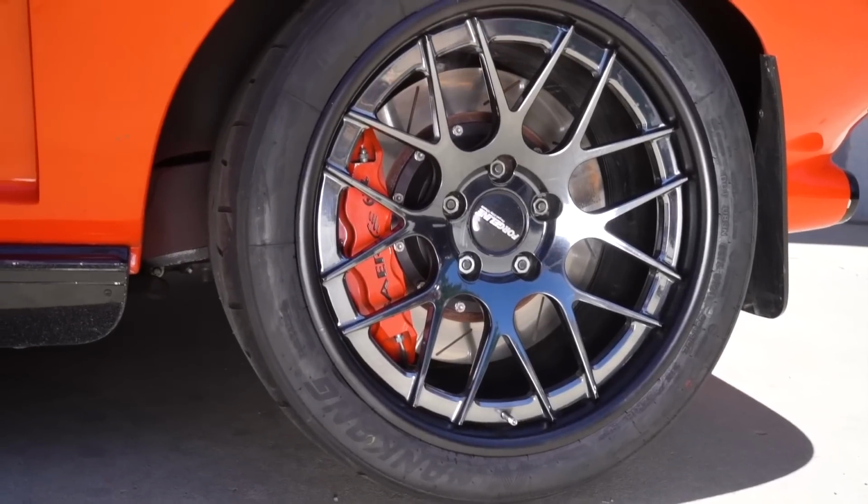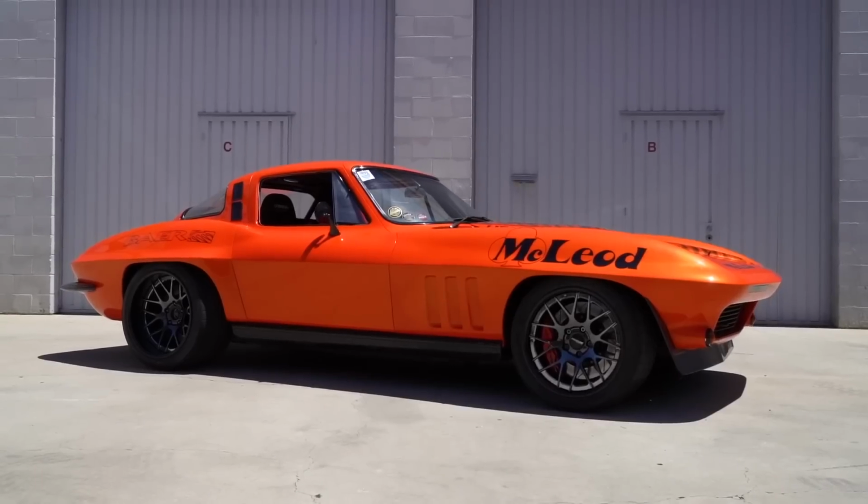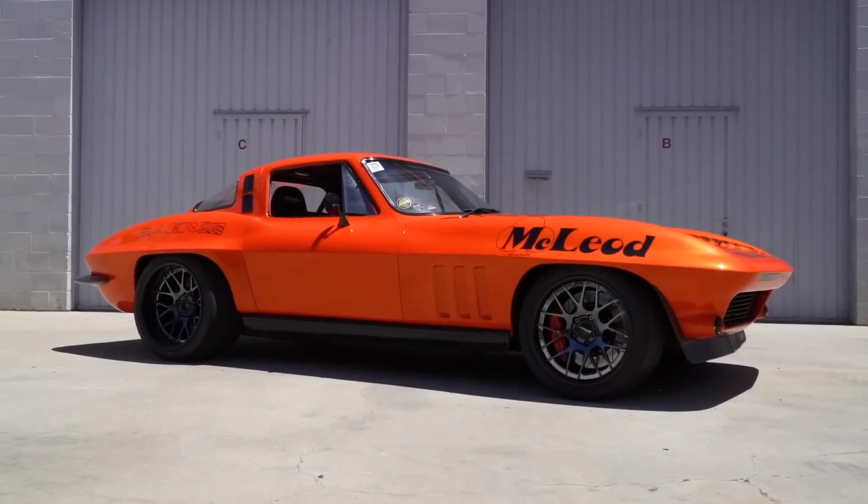Greg chose to go with Baer brakes on his car, manual brakes, 6-piston front, 4-piston rears. One of my favorite things that Greg did on this car, and we'll cut to it to give you just some sense of how intense this car brakes, it's got full ABS. He showed me what the braking was like on this car, and it is so intense. But we can stop really fast too. God!